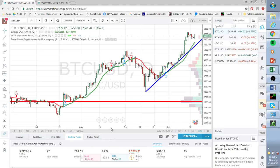And as you can see, when volatility picks up, these swing systems work really, really well. So I encourage you to buy it, and once you have it, you can use it, and it works really well. And so that's Bitcoin.